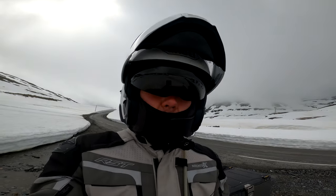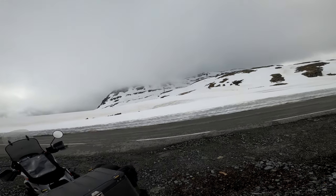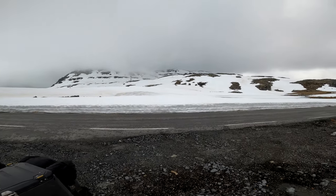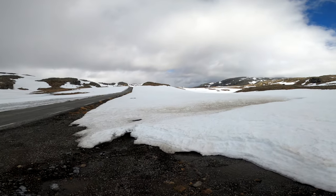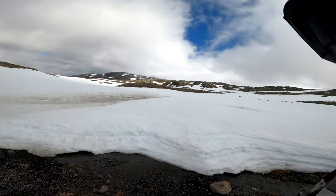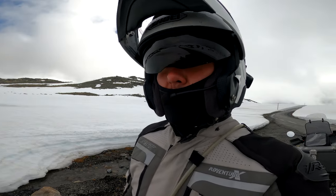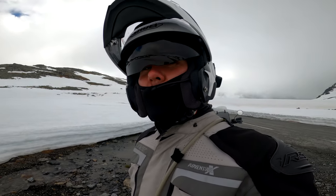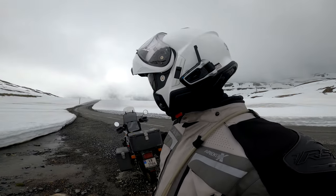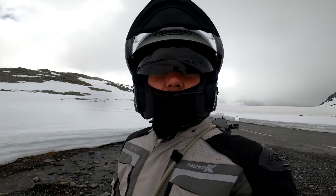The amount of snow, see it yourself. There's snow everywhere, and it's 4-5 meter high snow tunnels here, and it's just 5 Celsius degrees, and it's very windy, so I'm freezing right now and we have to go further. But wow, that landscape here is awesome.